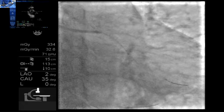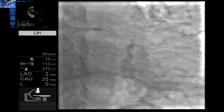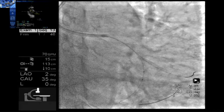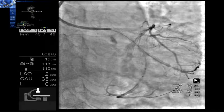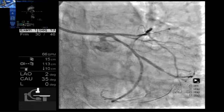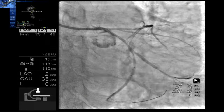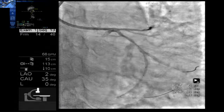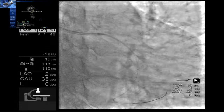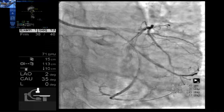Okay, I put the balloon right here. Now take a picture. Okay, good. Now get some nitro, intracoronary, for the distal OM stent. I could see your point. We need to make sure there's no spasm. It could be hematoma or plaque shift or something. I need another wire through. Another 014 12.